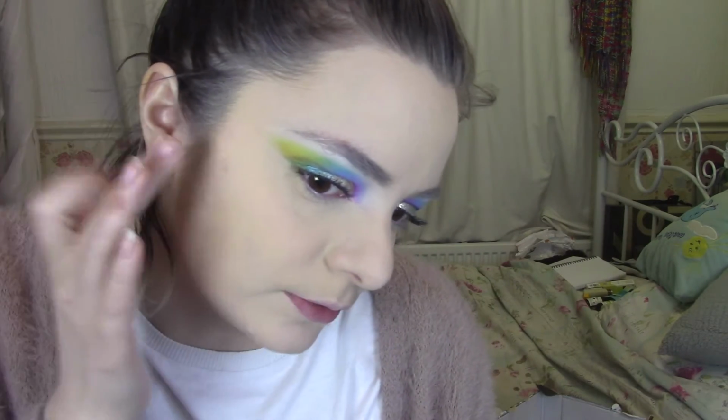I feel like the Missguided one is a bit smoother looking. I feel like there's some areas with the Danessa one where it's kind of sat a bit weird over spots on my face. Almost gone a little bit flaky. Okay, so now we're going to move on to cheek.